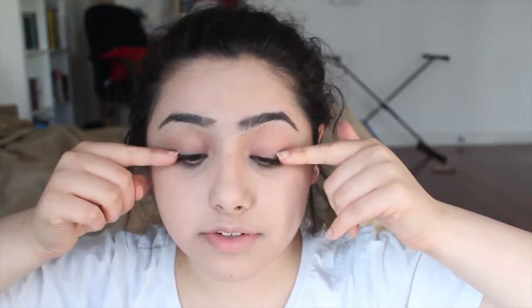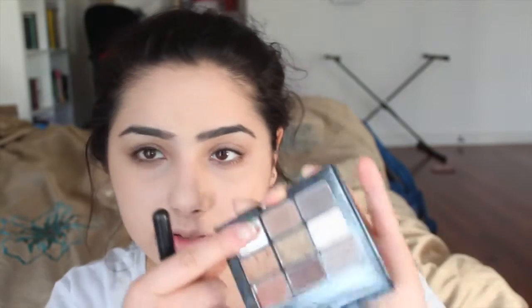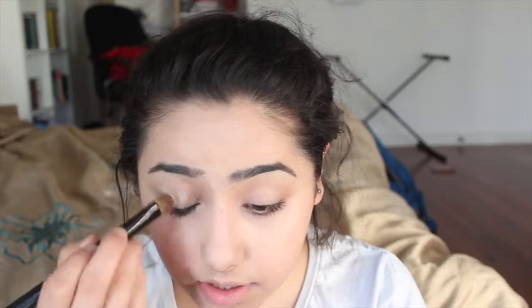Now, I want to do very minimal eyeshadow, but I've realised that Japanese women love to make it very soft around the outer corner, maybe a bit in, and even on the lower. So I'm just going to conceal my eyes a bit because they're really orange. I've got this little palette of 9, actually it's 8 now because one fell out, but I'm just going to use this white colour here. Well, it's not really white, it's a very shimmery colour. I'm just going to put that on my whole eyelid.